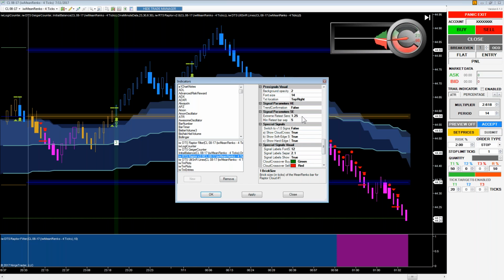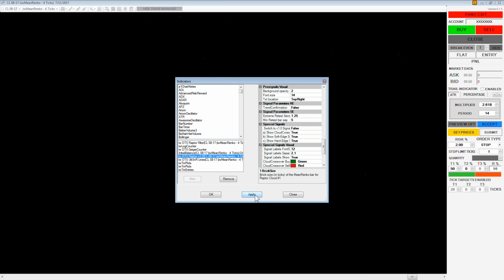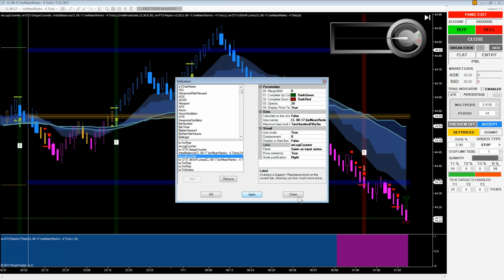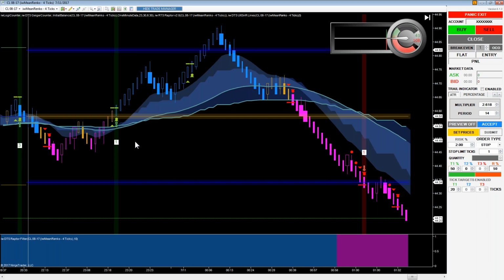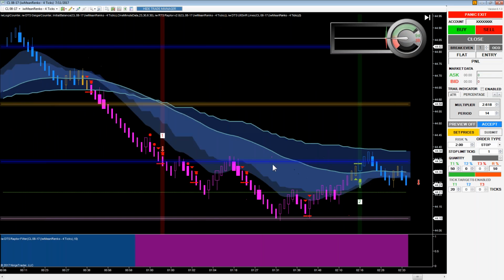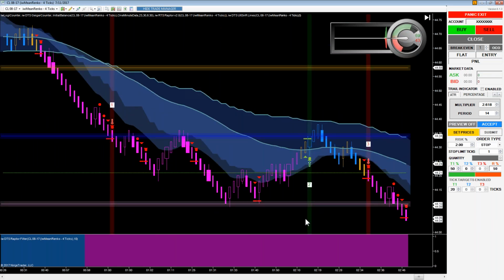By default, it is 1.01. I find that 1.25 is a little bit more forgiving. It includes a few more signals. 1.01, a little bit rigid, in my opinion. So once you've done that, click your Apply button, and voila, you will have a faster, more responsive Raptor chart. And you should be generating more signals as well.